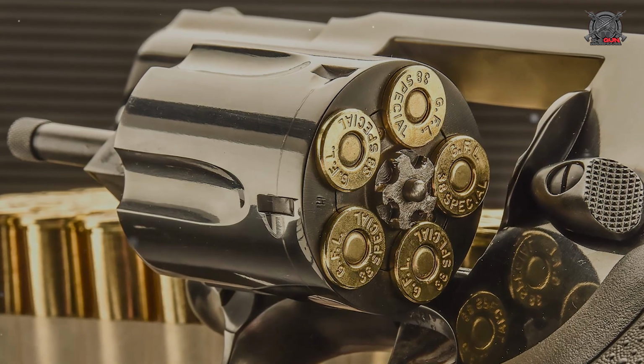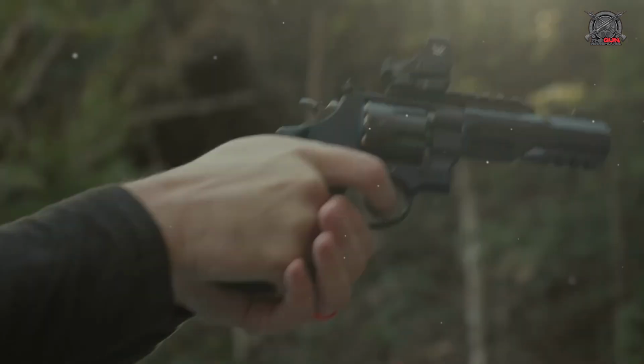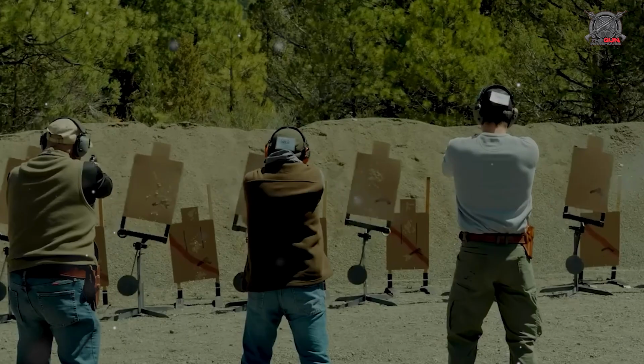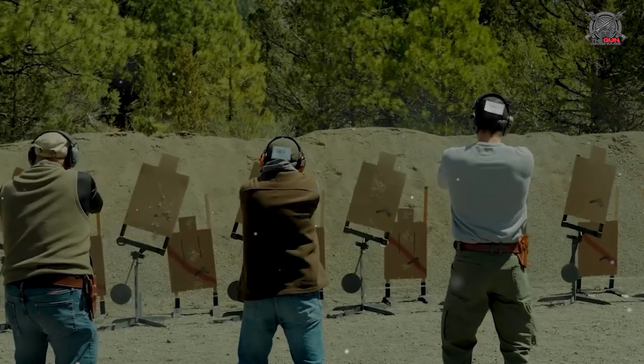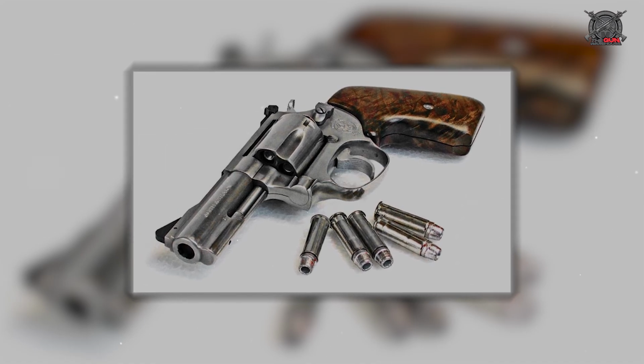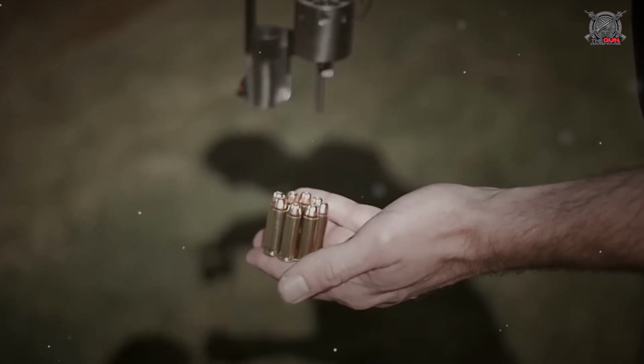But here's the first truth they won't tell you. This wasn't designed to be a weak round. It was engineered to be the perfect balance of power, accuracy, and controllability. The .38 Special delivered 200 grain lead bullets at 950 feet per second. Respectable power for its time, packaged in a cartridge that could be fired accurately by anyone.